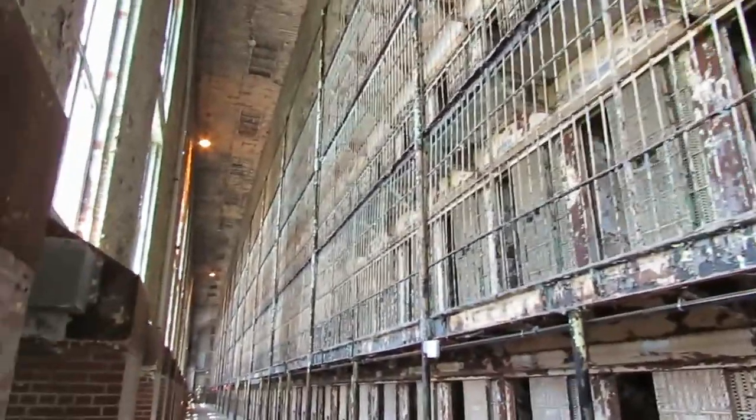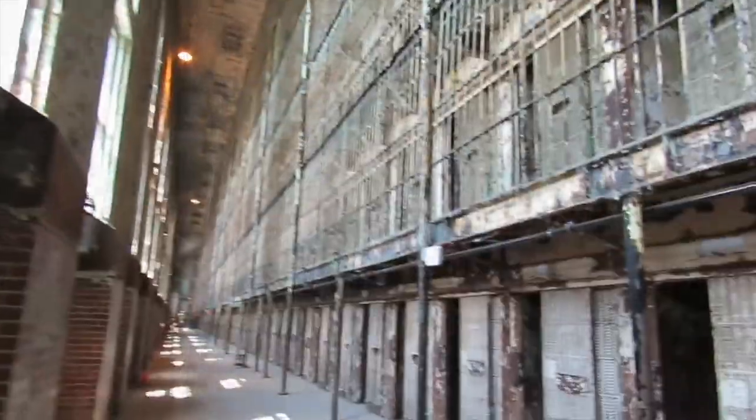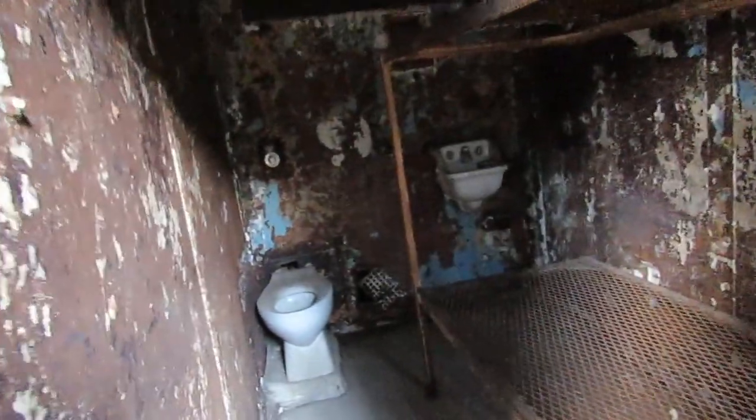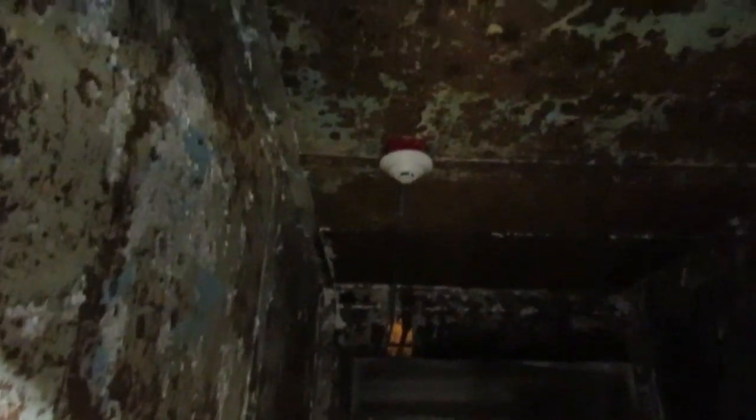So here's the other side of the east cell block. The lighting is a little better here. All the comforts of home. They've all got that little observation window into the alley. Got the toilet and the sink. And, well, somebody's added a fire suppression nozzle up there, which I'm guessing wasn't there originally.